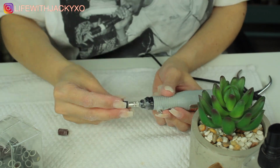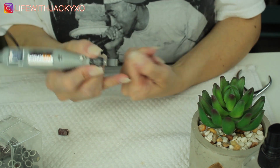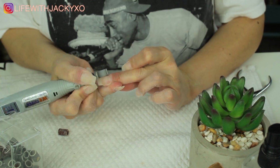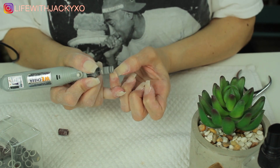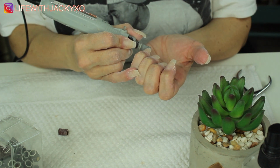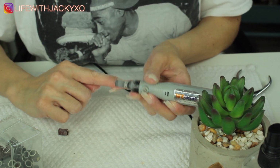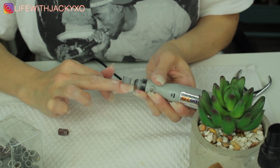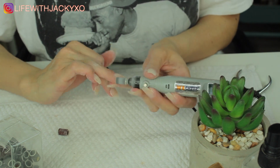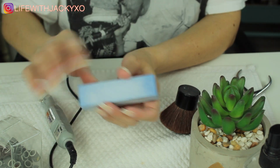Here I'm using the black sanding band. This sanding band in black pretty much acts like a buffer, like your regular buffing nail file, so that you don't have any ridges on your nails. So it's very smooth to the touch. And I always like to go back over all the nails with this black band, because again, it acts just like a smoother, so that when you put polish on, it's nice and flat.